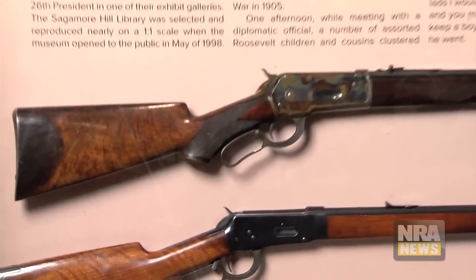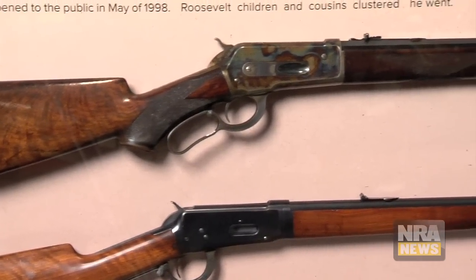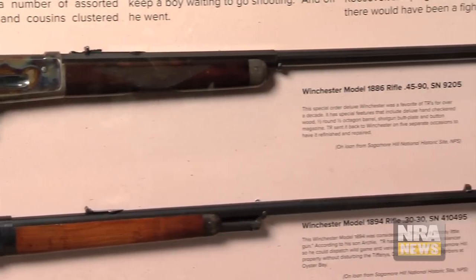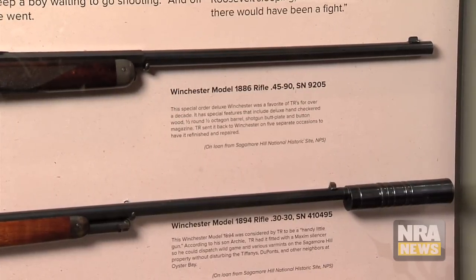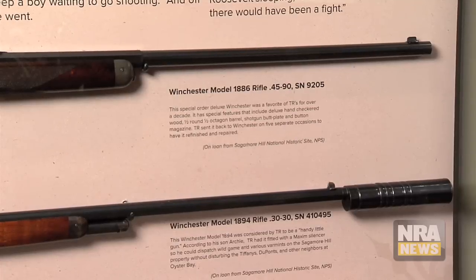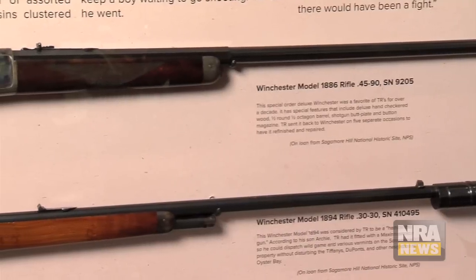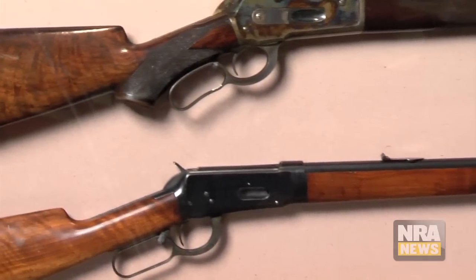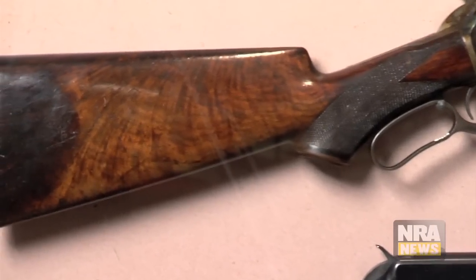An 1886 Winchester. It's called the tennis match gun, because he used the money from winning a tennis match to buy this gun. Oh. And it's got deluxe hand-checkered wood, pistol grip, a half-round, half-octagon barrel, button magazine, shotgun butt plate, fancy wood, and beautiful deluxe color case hardening. Now I say to a lot of people, this is one of his favorite Winchesters. That's beautiful, but it looks brand new, and they say, how could it be his favorite? Because it looks like it was never used.